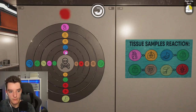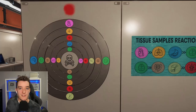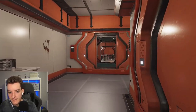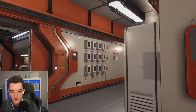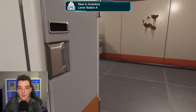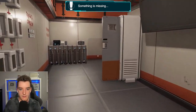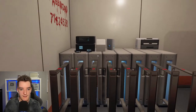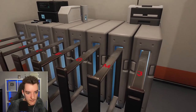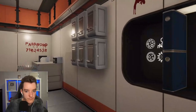Okay, so blue links up with green, so let's link them up. It's this middle one. I don't understand how that worked, but it did. Oh gosh. We still haven't done this either. Don't ask me how I did that one, because I don't know. Oh, I thought we had that. But apparently not. So we did that. We think we have the password, but it's not working. Oh, we have to do this, and I don't understand how this one works. But we're gonna work it out.